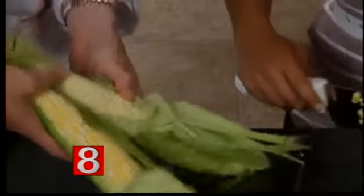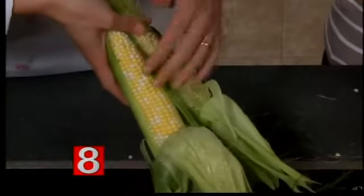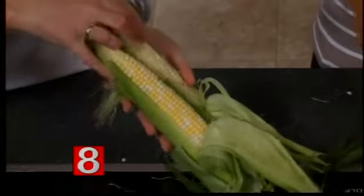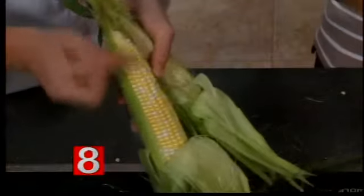But see the difference? See how small these kernels are? Oh yeah. And they're just kind of a little bit dented, whereas these are full and stuck all the way together. Which do we like? So this is unripe. Oh, okay. That's unripe. Got it. So you can pull down just a slight little bit, and just by looking at it, you could tell.